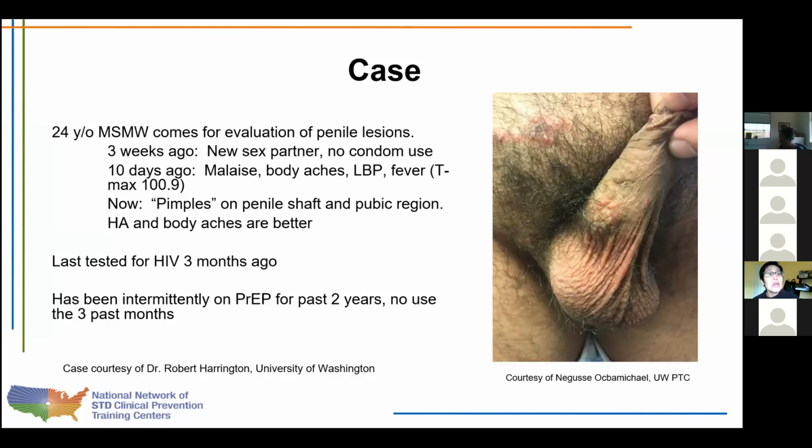3 weeks ago, new sex partner, no condom use. If you think about it, just look at these lesions for a second and pause, right? It's not perfect. You can't see them perfectly, but there's a slightly liquid quality. Can I convince you there might be vesicles? And some of them are a little broken here. And even if he had used condoms, there's no such thing as a full body condom, top to toe. And it's actually at the top of where a condom might be looser or not covered, right?